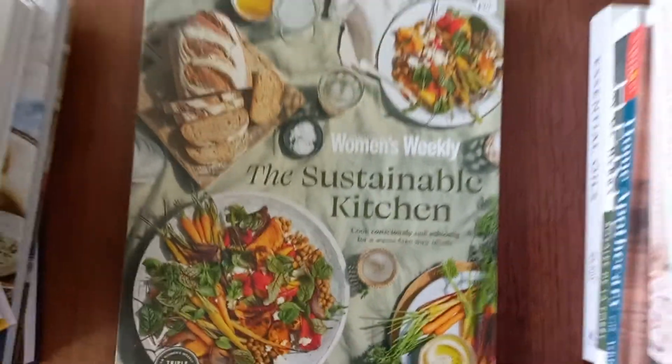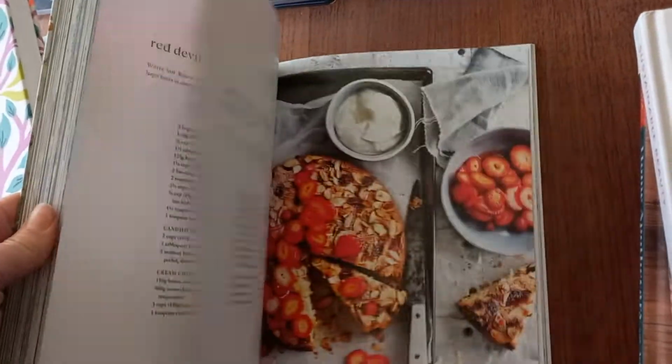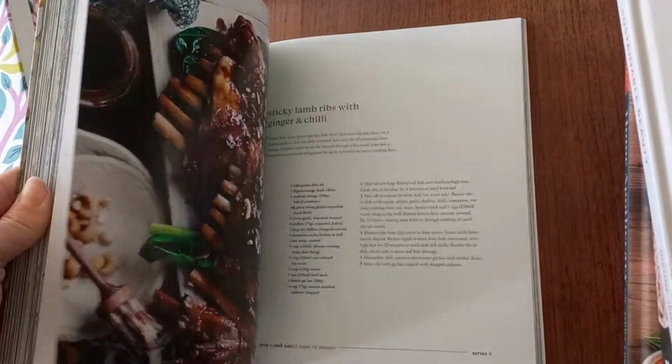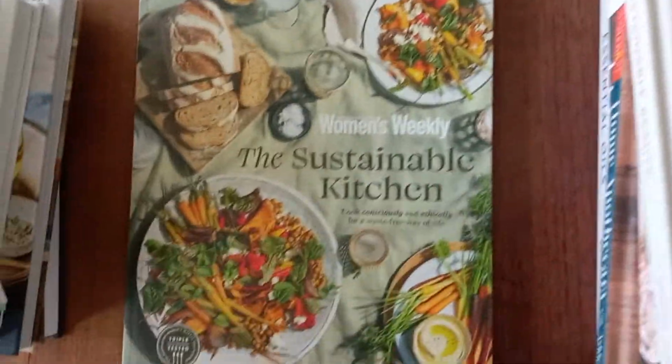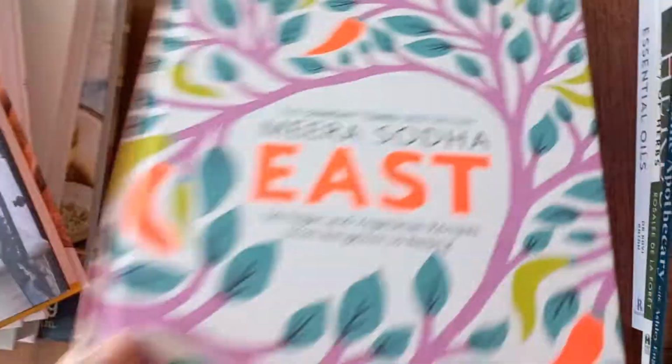Right, The Sustainable Kitchen. This is a new one, and it's huge. This has got some beautiful stuff in it. Oh, I love cooking. So what's the next thing coming in?